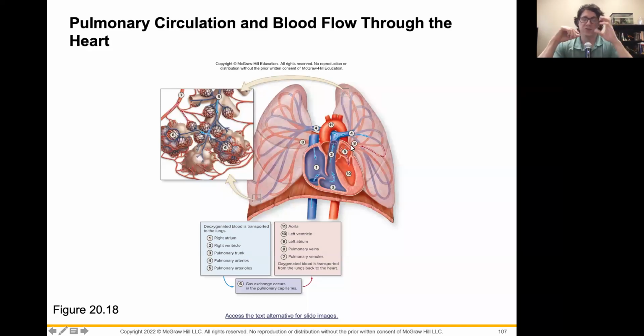Pulmonary circulation is going to work a little differently than systemic circulation. This is because we have a much shorter distance. We're not trying to push blood all the way down to muscles in our feet. We don't have to move stuff nearly as far. And because we don't have to move the blood nearly as far, and we're not trying to send as much blood to those areas necessarily, we have everything much, much closer to hand. It doesn't take nearly as much force to do that.